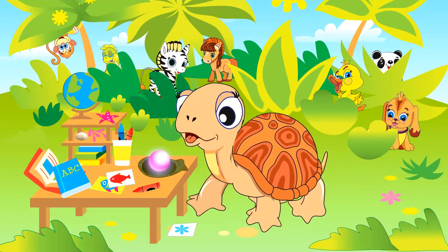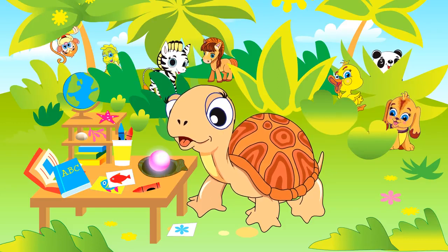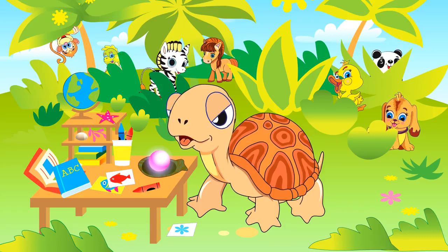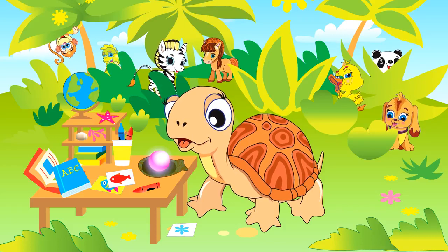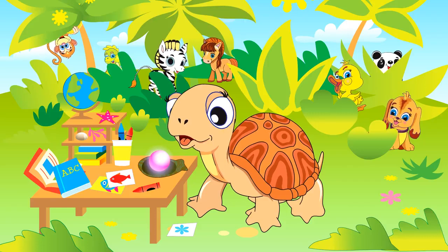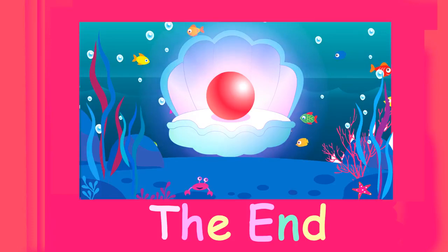Later that day, when Oscar returned to Lucky Island, he placed the red pearl on his table like a trophy. From now on, this beautiful pearl will always remind him that looks can be deceiving, so you have to look inside to see what the true value of something is. The end.